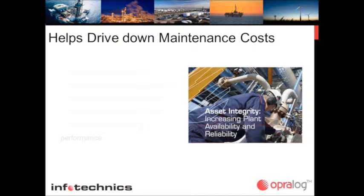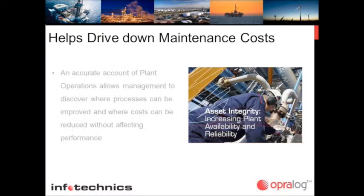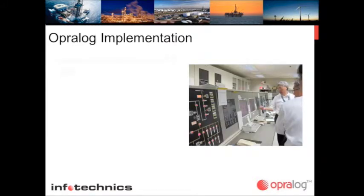Opralog also helps drive down maintenance costs, and we've seen some evidence from this from our current customers, as an accurate account of plant operations allows management to discover where processes can be improved and where costs can be reduced without affecting performance. And it helps improve decision making, so more proactive decisions based on improved communication and information sharing. And Opralog also helps save time capturing data, ensure value added information is recorded.